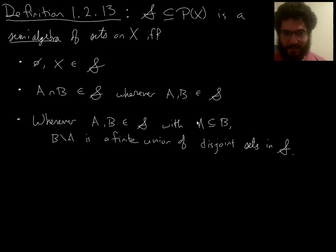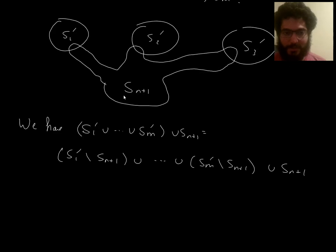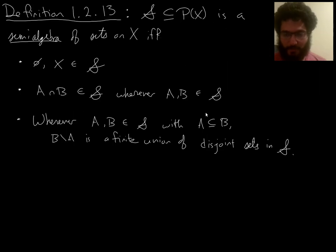I'm just realizing that we are taking complements here, but not in a situation where the thing being deleted, the A being deleted from the B, is actually a subset of the B. Here we're in a situation where this Sn plus 1 being deleted is not necessarily a subset, but this is kind of annoying me. We don't really need to say this here. We could, and it's just as powerful.